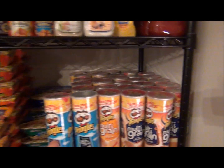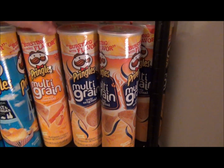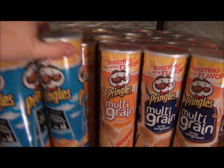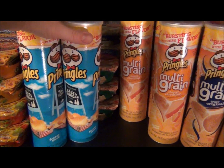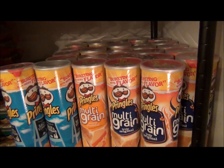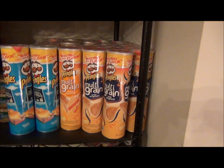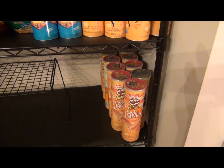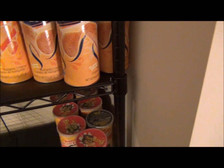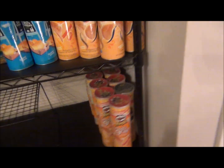The yakisoba noodles, I talked about that in the couponing video and why there are so many of them. And then Pringles, I stacked up in these for several reasons. Multigrain, so they're better than the regular. These are the only 2 cans of the regular I have. The rest are multigrain. My family loves chips. And with coupons and sales, I got them for $1 a can. And at a quarter a can for Pringles, that's an amazing price. So I definitely went ahead and stocked up.